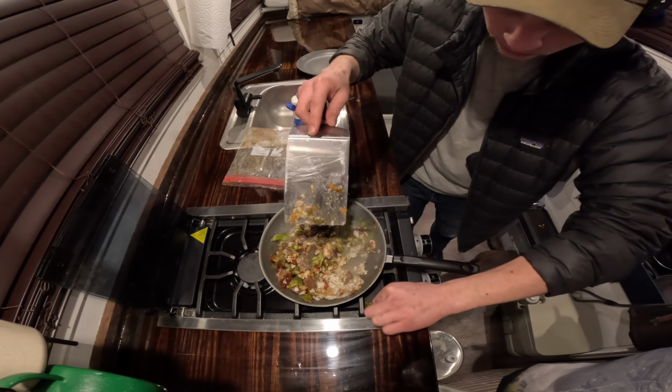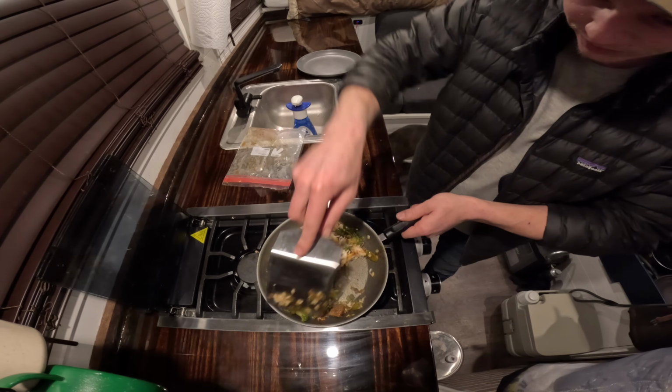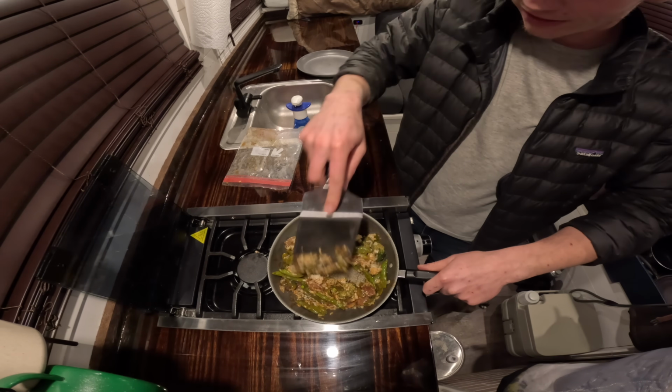Oh, dang it. Dropped the pea. Peed on my stove. I mean, what? Yeah, there we go. That rice needed a little more teriyaki on it.